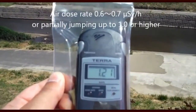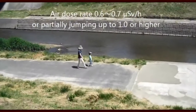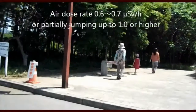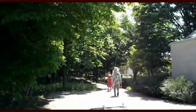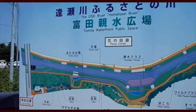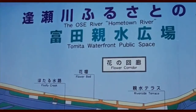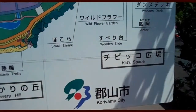On the 31st day of May, year 2014. The Ose River, hometown river, Tomita waterfront public space of Koriyama City, Fukushima Prefecture, Japan.